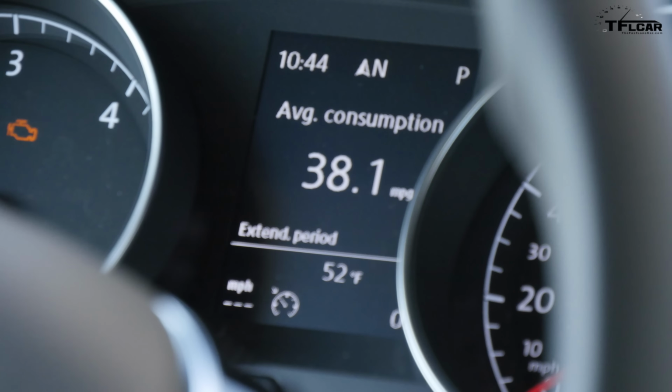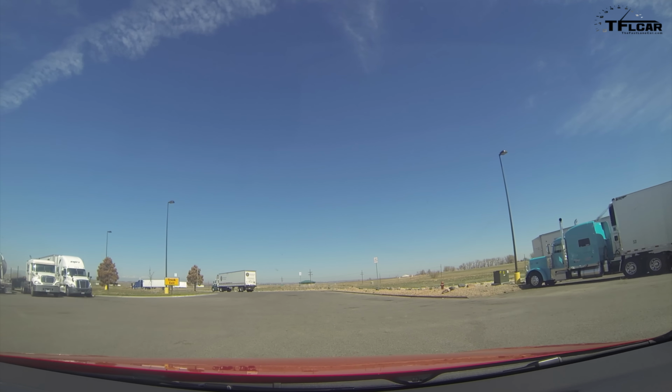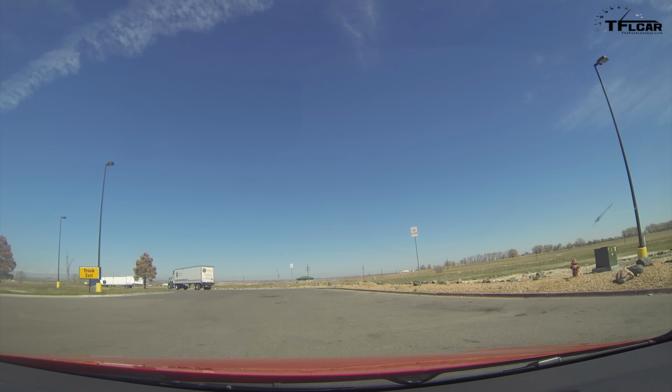52 degrees. Not much wind. Not much wind at all. So in terms of, and this is a very aerodynamic car, I know they built it with this sloping roof, partially to lower the drag coefficient.